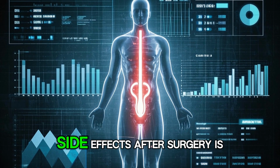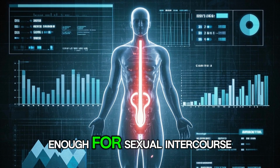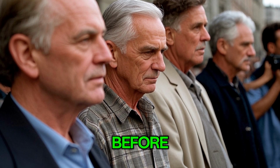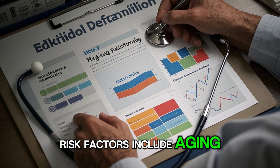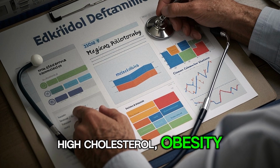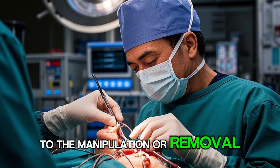One of the most common side effects after surgery is erectile dysfunction, meaning the difficulty in getting or maintaining an erection firm enough for sexual intercourse. This can happen even in men who never had problems before. It's worth noting that erectile dysfunction can also occur naturally with age. Risk factors include aging, smoking, diabetes, high blood pressure, high cholesterol, obesity, and certain medications. But in the case of surgery, the issue is often related to the manipulation or removal of the nerves.